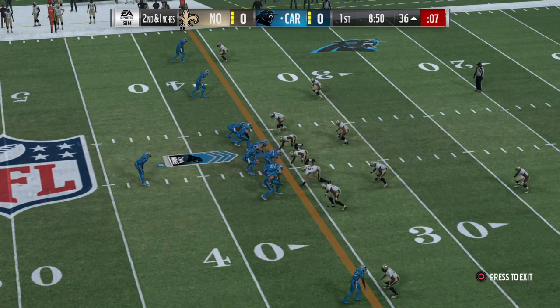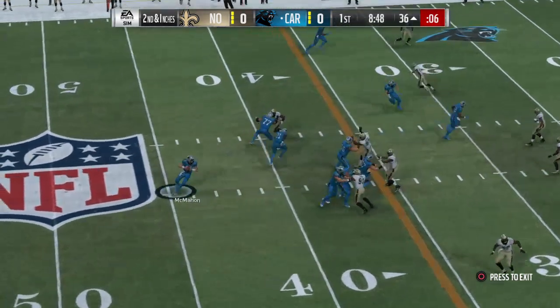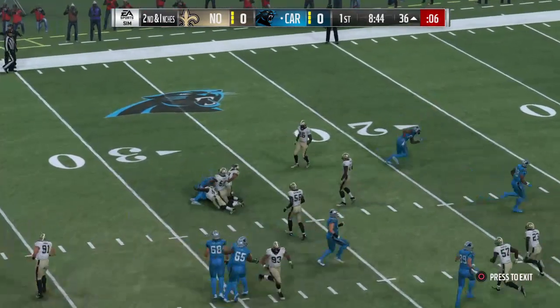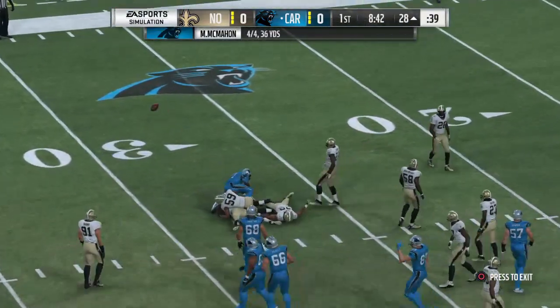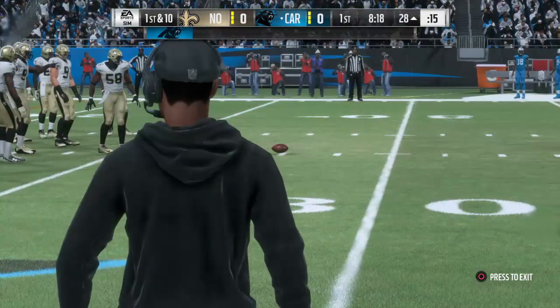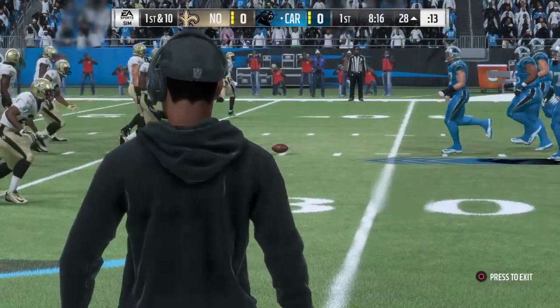All right, here we go. To throw on second down. McMahon throwing for his running back, and he's got him complete. And he'll go down at the 28. It's an 8-yard pickup and leads to a new set of downs.